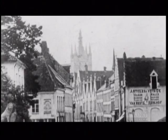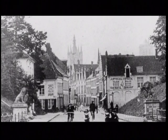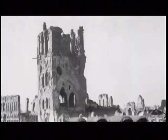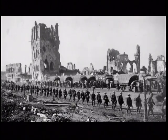Even though the Allies had managed to hang on to the city of Ypres, it was still within range of German artillery. Over 3 years, the city was slowly pulverized. By 1917, Ypres had been reduced to rubble.